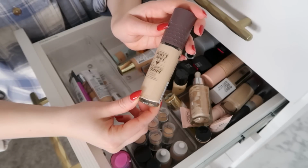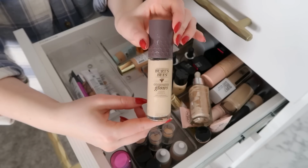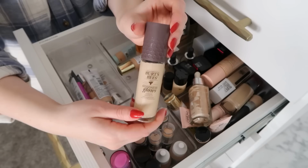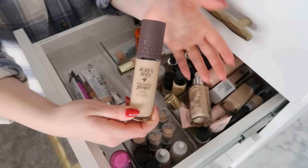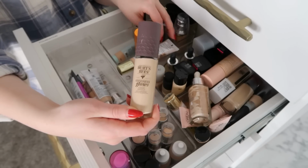This one is from Burt's Bees. It's the Goodness Glow Liquid Makeup. I honestly don't remember when I got this, don't remember when I tried it, and don't remember how I feel about it. So I'm gonna get rid of this one, and if I feel inspired to try it later, I can always buy a new one, but it's been taking up space for a while, and I just don't know if I'll ever reach for it.